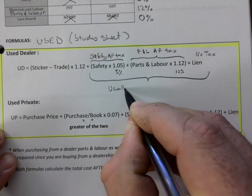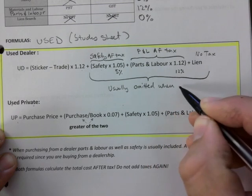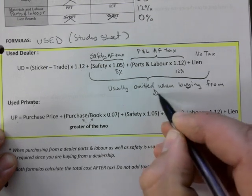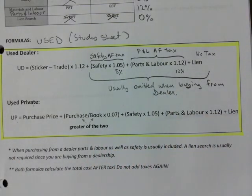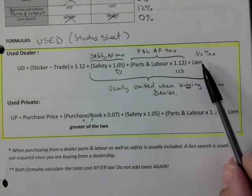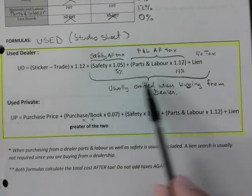Usually omit it when buying from dealer. Make sure you write this down because you might think, hey, why is this never showing up? It's because usually it doesn't, because the dealership usually has taken care of the safety. They have taken care of the parts and labor. They've taken care of the lien search even, right? It's already going to be in the sticker price, okay? So this part is usually omitted, okay?